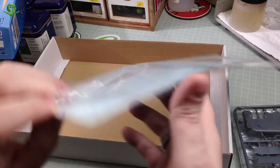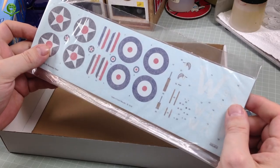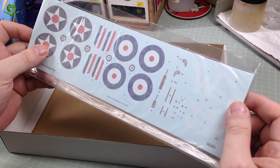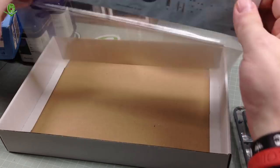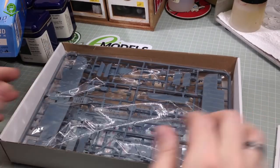Oh yeah, big massive decals. I'm not going to get them out because I've got Twinkie fingers. That doesn't sound right really, does it? Twinkie finger. Okay, fantastic. That is gorgeous. Dude, thank you very much.